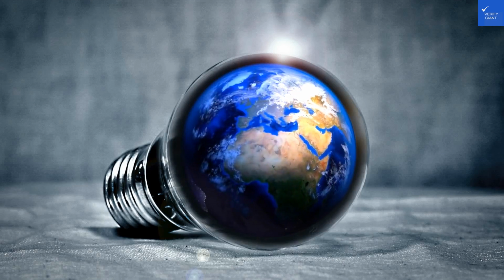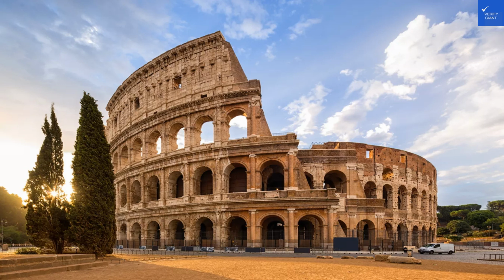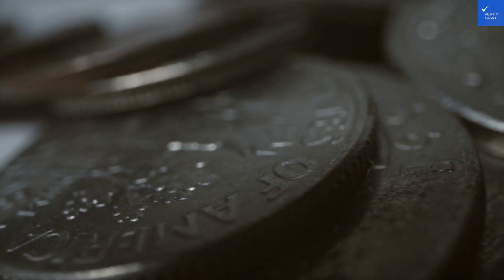Now, value for money. With average room prices around $154, you're getting decent bang for your buck. I'd rate this an 8 out of 10.